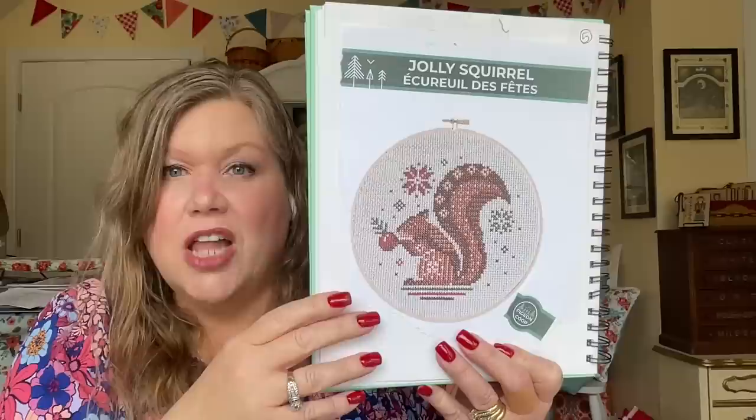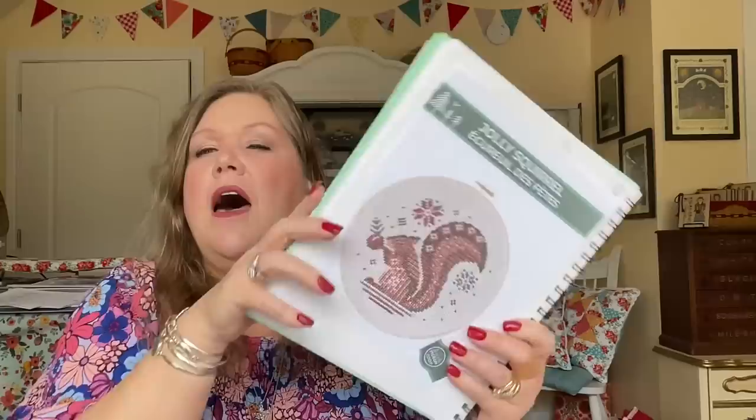Again, I put what I'm working on, my WIPs, in a book. This is just an Artist Loft sketchbook from Michaels. You can get them pretty cheap, and I just tear and paste and write information about this. I finished this on April the 13th stitching wise, and I fully finished it just the other day.